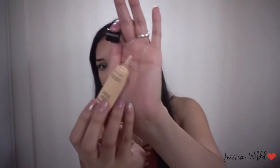I don't like the packaging because it comes in a kind of squeeze tube like this. Not my favorite. I wish it had an applicator like the rest of my concealers. I do have to squeeze it out and then use a concealer brush. I wish it had a different tip. Other than that, it's a very, very great concealer. And yeah, that's all I have to say about this.